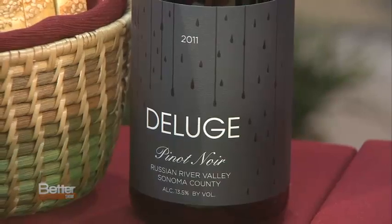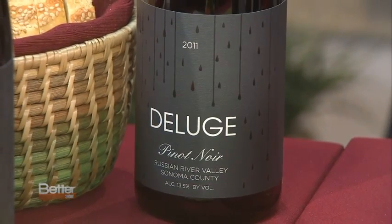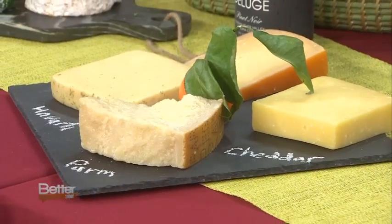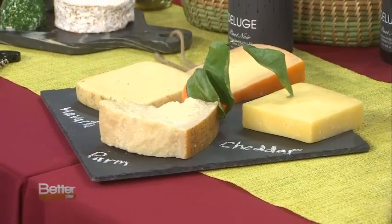Okay, so we've moved on from our whites and we're moving down to some reds, yeah? Here we have our Deluge Russian River Pinot Noir. This is a little bit of a heavier wine, so the cheeses we brought to suggest with this would be like a Gouda, Havarti, a dry cheddar, or even a Parm. A Parmesan cheese would be lovely with this wine. I love the presentation, a little slate with a chalkboard. I love that. It looks beautiful. Really good. And this, it looks big and bold and beautiful.